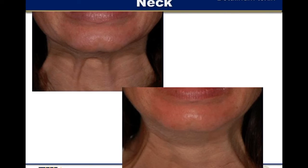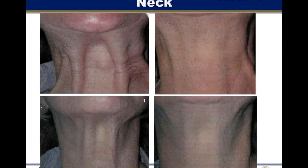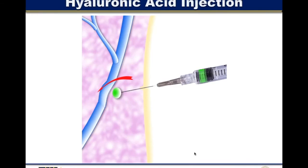These are some before and after pictures. You can see the banding has gone away. There's a better definition of the jawline. All this excess skin that used to be here, you don't really see it anymore. Now, combination of that with Kybella, and you get some nice results before and after.